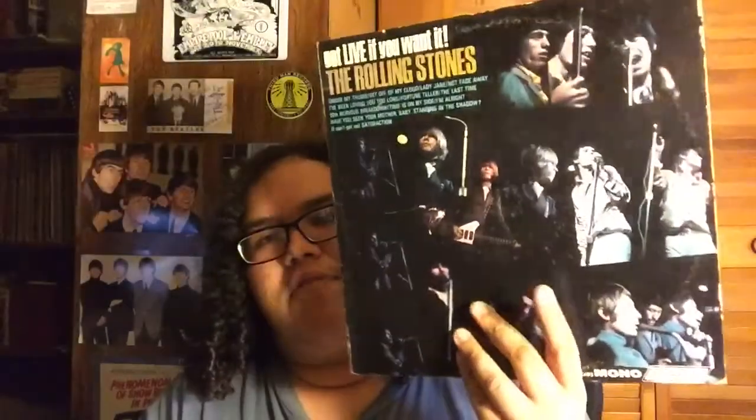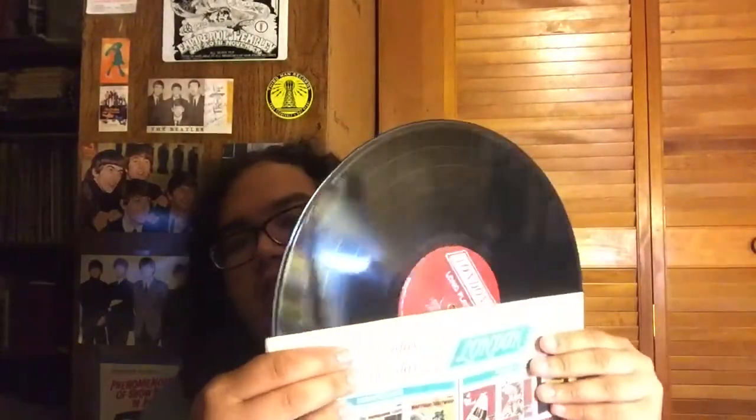Got Live If You Want It by the Rolling Stones. This is like 4 bucks. It's mono. The disc is really nice on it, though. I do have to say that. The disc is beautiful. It's near mint. Has the original inner. And not going to complain for that price.